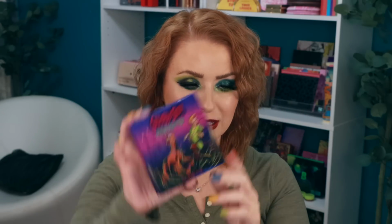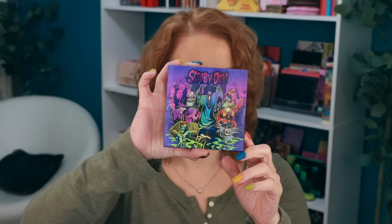The highlighter palette is awesome. They just did such a good job with the packaging on everything, but this little holographic effect, I love it. And then these highlighters are just blinding. They're beautiful. Love it. Definitely use these the way I did, as inner corner highlights or just toppers in the center. Really, really enjoyed this palette.